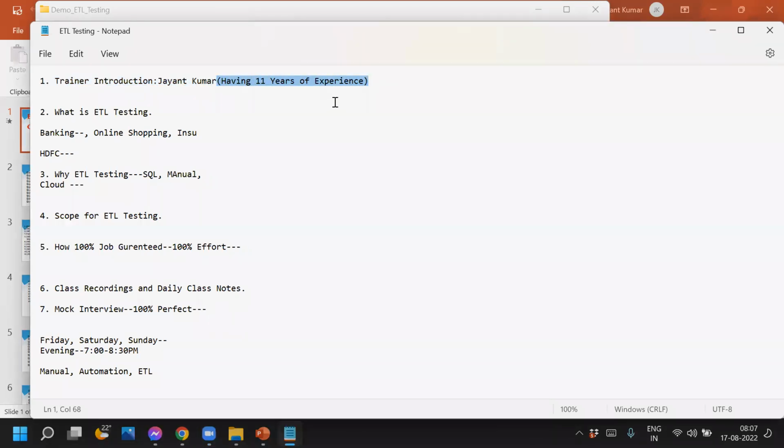So myself Jayant Kumar, and I have 11 years of experience as an ETL tester. I have worked with many companies like Deloitte, UST Global, Dell Technologies, NetApp, Atos, and currently I'm working with IBM, where I have approximately 2 years of experience. So total overall 11 years of experience. I worked on approximately 14-15 ETL testing projects.